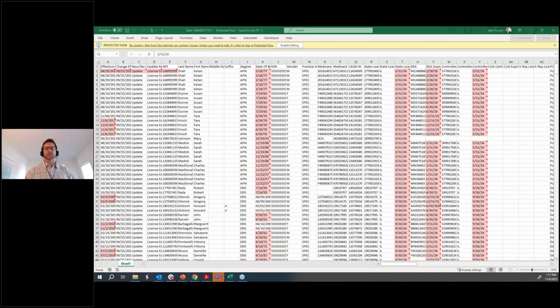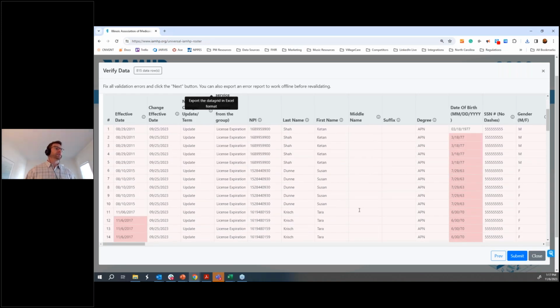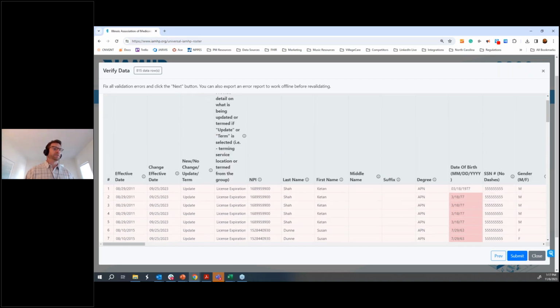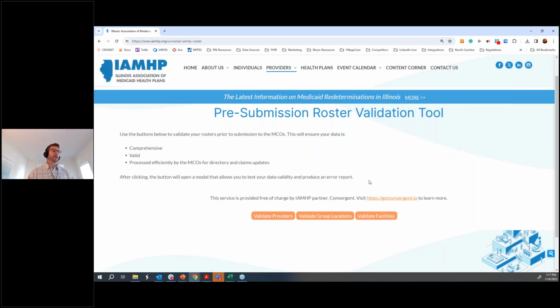Once you make all of those corrections, you can resubmit and check to see if you have any more errors. You can always filter to invalid rows, so if you're concerned about what those errors are, you can filter there. It's not going to let you submit until all of the errors are resolved. That's the initial process that we've set up and made available here on the IMHIP website. I'm really excited to be launching this today, and you can do the same process for validating group locations and facilities.